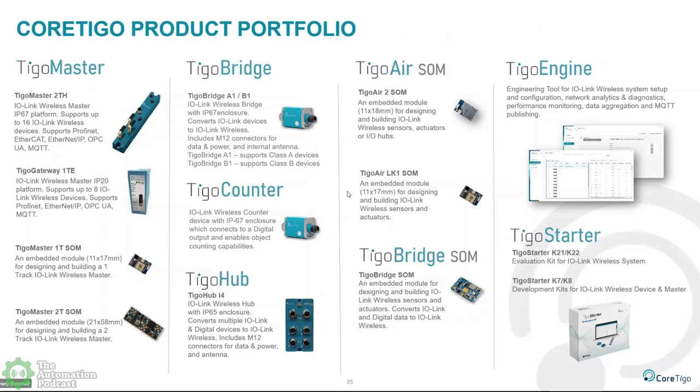Okay, so to sum it up, we talked about this. I'm not going to go into detail on the product portfolio, but as we mentioned, devices such as IO-Link Wireless Master and IO-Link Wireless Bridges and Hubs, all of them also enable you to embed inside.